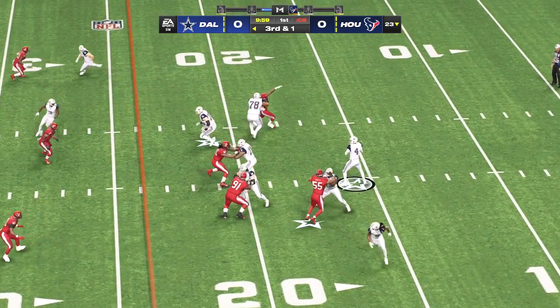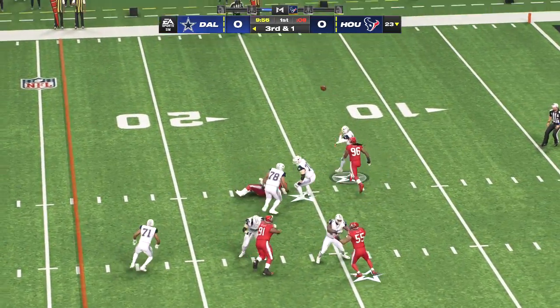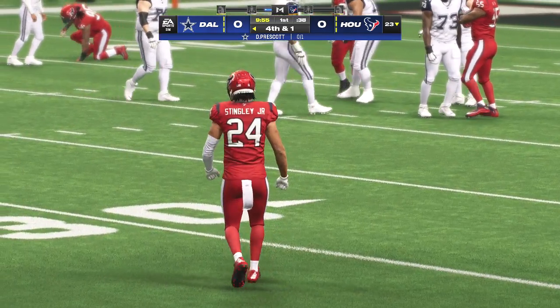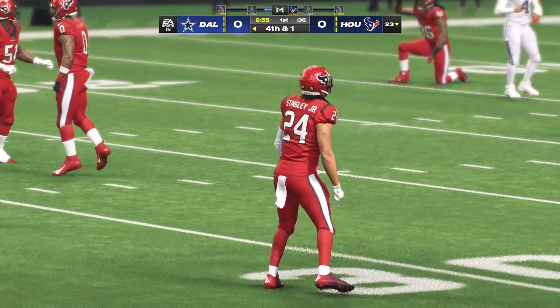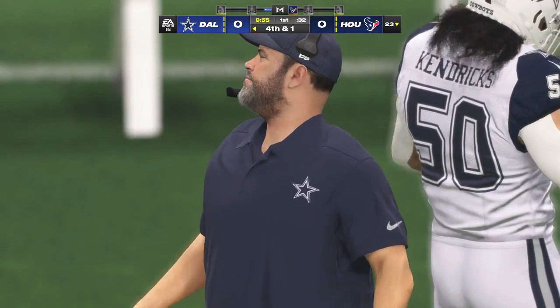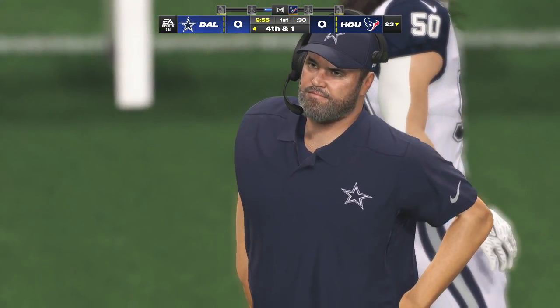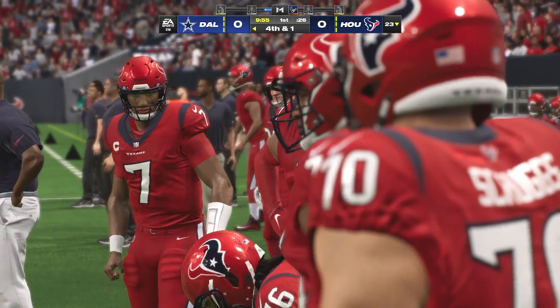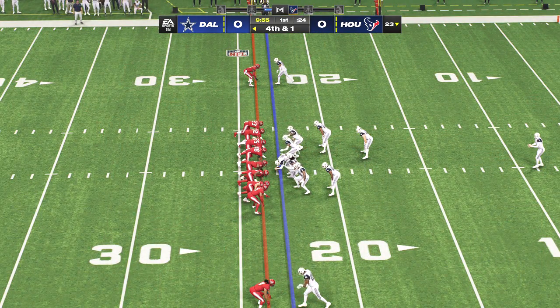Out of the gun, here's Prescott. And this is going to be incomplete. That was their first 3rd down try of the game, and clearly something was off in the execution of that play. Good news, they've got a whole game left to clean that up and start clicking on those key 3rd down throws. And the Cowboys are going to bring on Brian Anger to punt on 4th down.